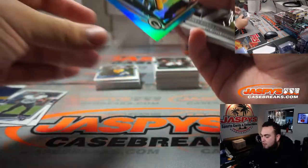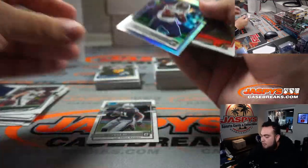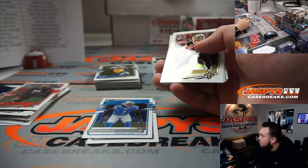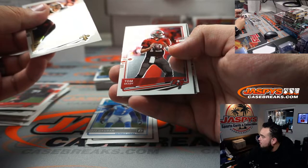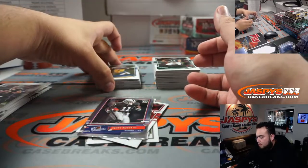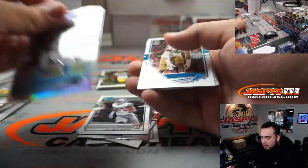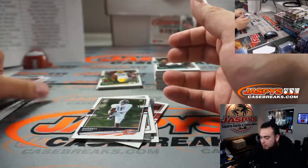Davante Adams, Green Bay Packers. Henry Ruggs. We got a DJ Dallas hollow. Bobby Wagner. Brady, Ruggsy. Terry McLaurin. Brian Edwards. Hollow Derek Brown. We got a Le'Veon Bell hollow. Darnell Mooney.